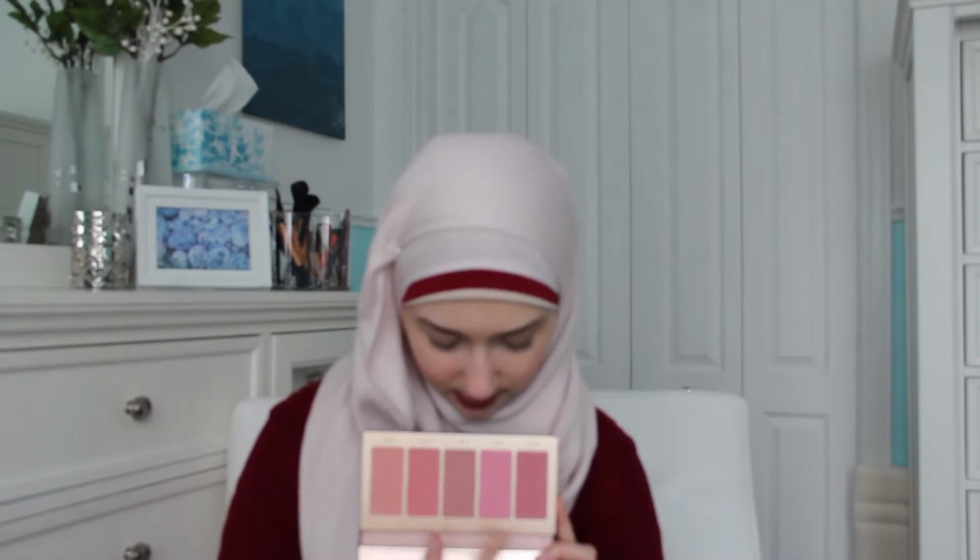So today I actually have a mix of Fetching and Prim, so the two darker shades. I'm gonna put the, there we go. So these two shades, and I kind of mix and match. So you can always mix and match, or just use one color, whichever floats your boat.